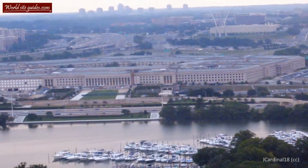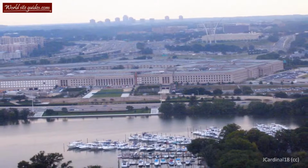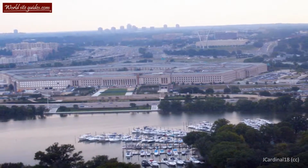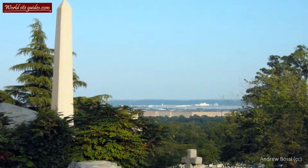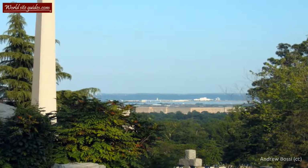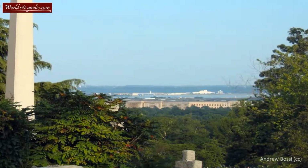However, the site you're standing on used to be nothing but wasteland and dumps. It was in 1941, shortly before the US entry into the Second World War, that the decision to construct a building which gathered all defense personnel in one building was taken. At the time, the War Department workforce numbered more than 25,000 people, housed in 17 different buildings.